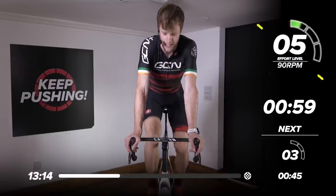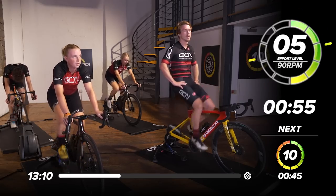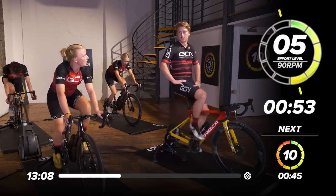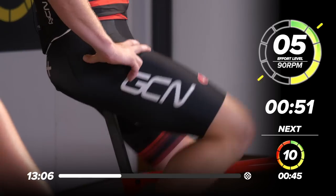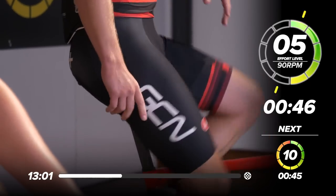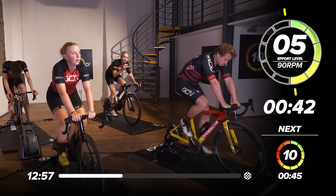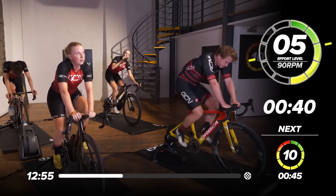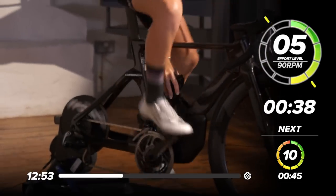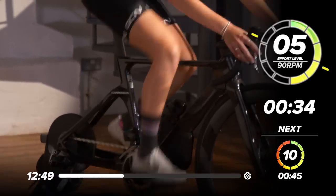5 out of 10. Keep the legs going. Easy, but we're not backing off too much. Just keep ticking over. And we're getting into it. 45 second sprint coming up. This is what I meant about, you really just don't have to pace it. You just go all out. When I say go, you go. Up. 30 seconds, not just yet.